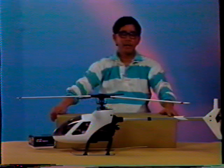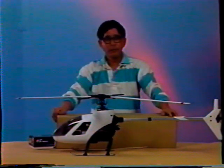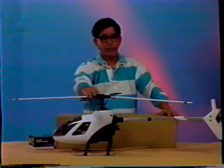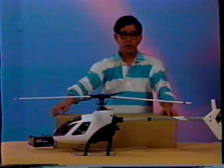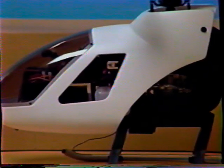Hi, Ed Nakasone for RC Video Magazine. In this Breaker Blade article, we'll be reviewing the Kyosho Concept 30 helicopter. This model is imported and distributed in the U.S. by Great Plains Model Distributors of Champaign, Illinois. The Concept 30 is a 28 or 32 engine size helicopter.